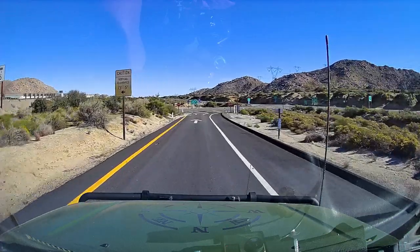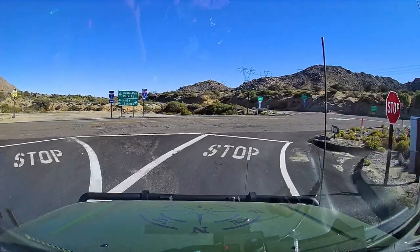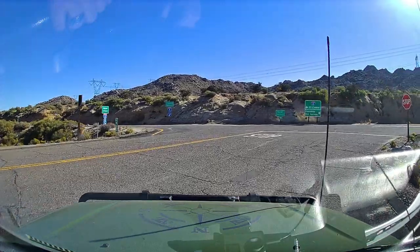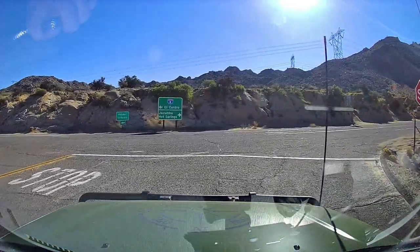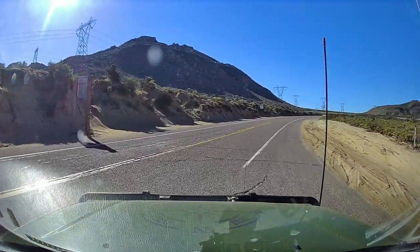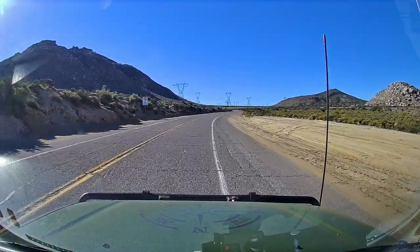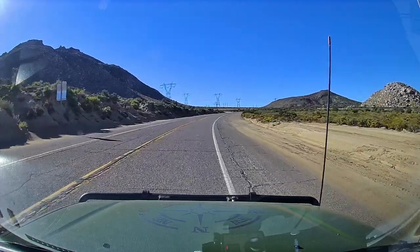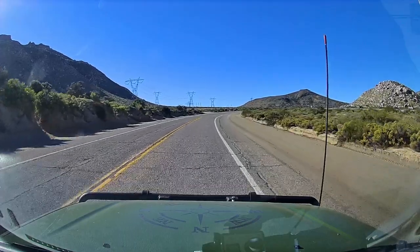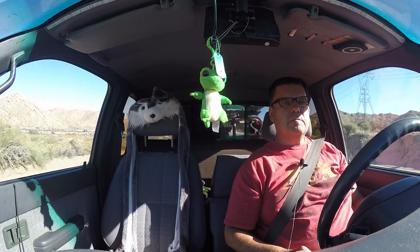All right, I just got off on the Incopa Park Road. If you remember the Valley of the Moon, this is the same exit, which is the Valley of the Moon on the south side of the 8 freeway. Today I'm heading on the north side, into an off-road park or something like that, just a bunch of fire roads or power line roads. So that's where I'm headed.